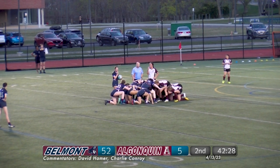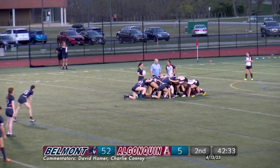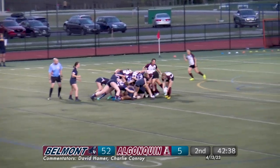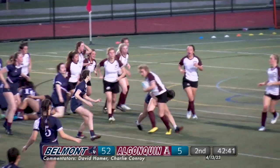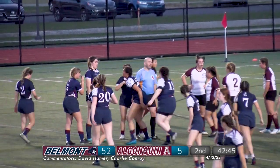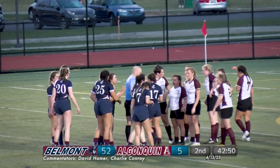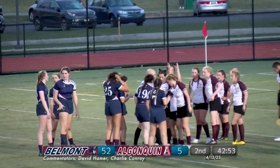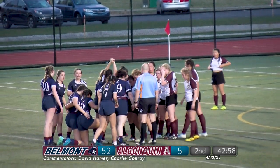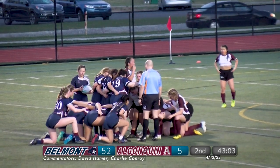So, Belmont with the ball in attacking position, a great position here, 20 yards out. Oh, but the ball has come out the tunnel straight away. The ref is going to call it back. When that happens, if the ball comes out either side of the tunnel, it's not hooked. Charlie described that scooping motion of the hooker, to bring the ball back between their legs, or indeed the front row's legs, and then out the back of the scrum. If the ball doesn't do that and just pops out of the tunnel between the two teams, then the ref will reform the scrum.